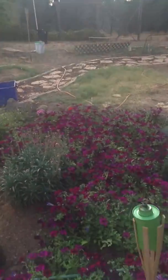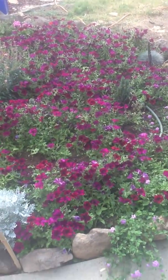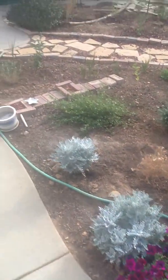I'm just here enjoying this beautiful day, the beautiful sky. There it is. Nice day. Now we'll move to the garden. Here we have our flower area. You can see it's quite robust, doing quite well. And I'm going to move along.